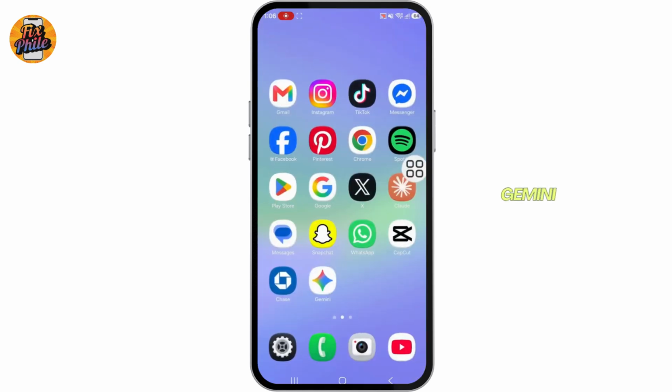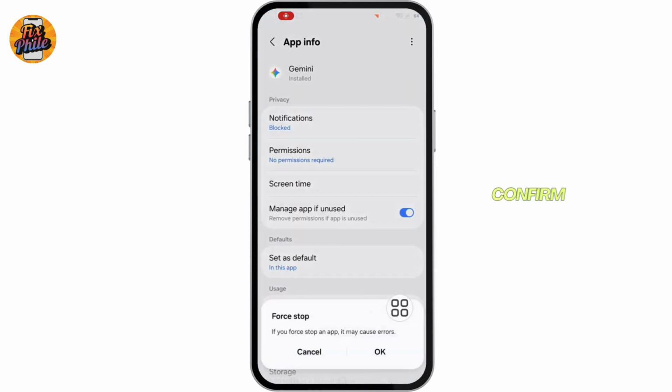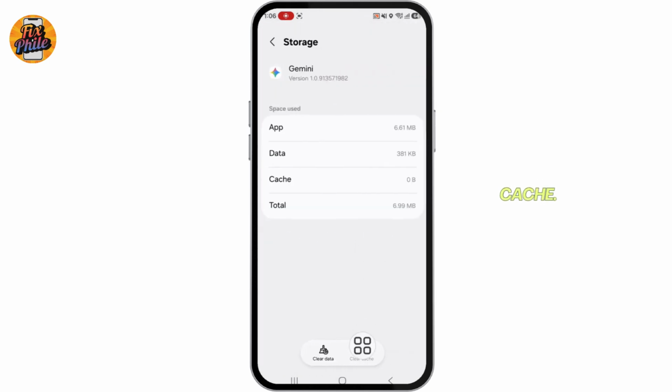Next, press and hold the Gemini app icon and tap App Info. From there, tap Force Stop and confirm if prompted. Now tap Storage and Cache, then select Clear Cache. This will remove temporary files that may be causing the app to malfunction.